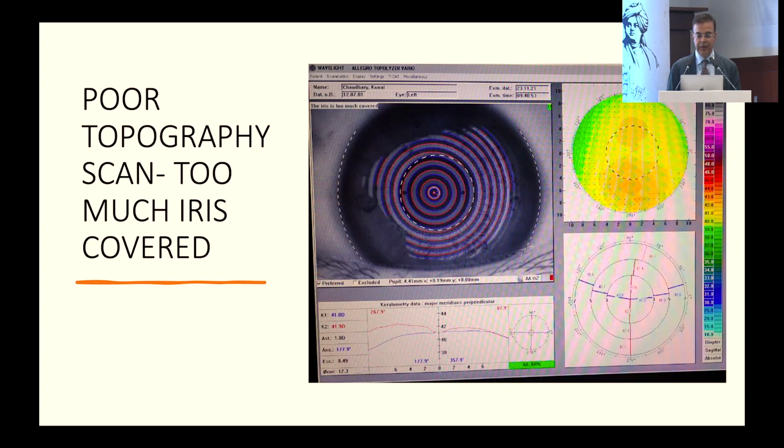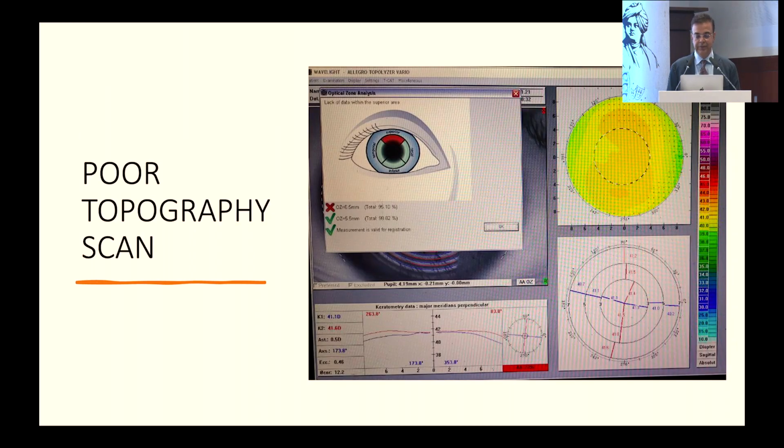Now this would not be a great scan. You can see there are a lot of areas of dropouts. Even in this area the scan is not good. So these scans may not be good for treatment and should be excluded. And of course poor topography scans will also be marked out by the laser itself, telling you that the quality of the scan is not good for a 6.5 zone, only good enough for a 5.5 zone, as is here.